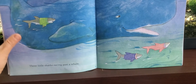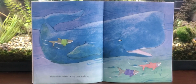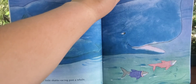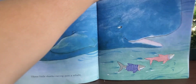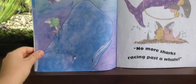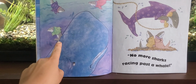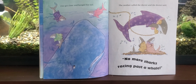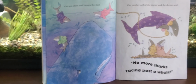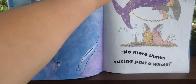Oh, this is a big picture. I got to back up for this one. 3 little sharks racing past a whale. See if you can think of what might happen. I'm thinking of a word that sounds like whale. So 3 little sharks racing past a whale. One got close and banged his tail. The mother called the doctor, and the doctor said, "No more sharks racing past a whale." Oh man, they look kind of bummed that they're not allowed to do that anymore, huh?